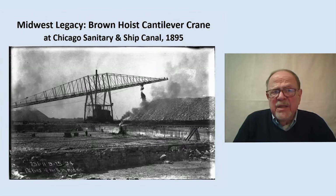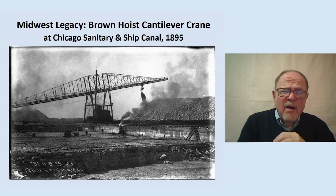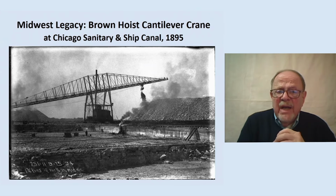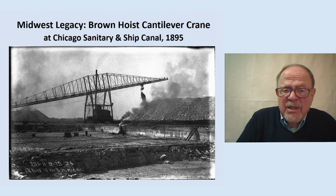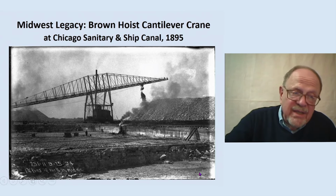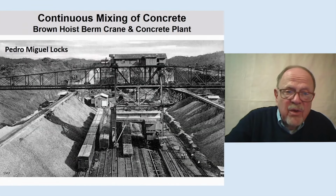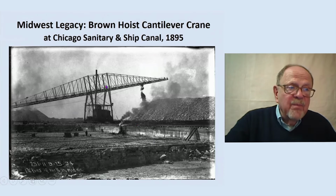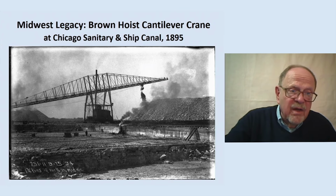One of the interesting connections for me is the connection to the Midwest and to construction equipment used and manufactured in the Midwest. This is a photograph of the construction of the Chicago Sanitary and Ship Canal in 1895. So this is before the United States got into the Panama Canal building business. What was this project? This was a project to reverse the Chicago River for the purpose of draining the sewage from the city of Chicago, not into Lake Michigan where we take our drinking water, but downstream into the Illinois River and eventually to the Mississippi River. This crane looks very much like this device here and similar devices that were used in the Panama Canal. This is made by the Brown Hoist Company, which is in Bay City, Michigan, on the eastern coast of Michigan.